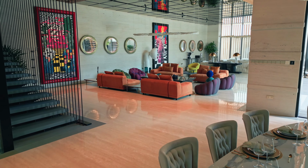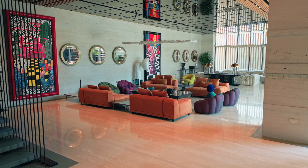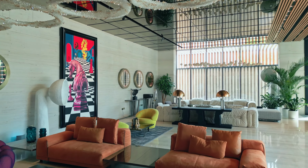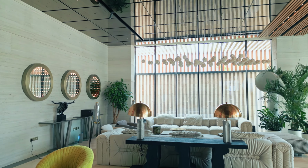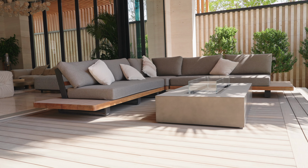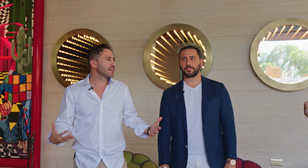Also, it's nice because it's a big house, right? But you have all these different moments, these different sitting areas throughout the house that really have their own personalities. I feel the same way. You're standing here and you've got a sitting area over there, you have the outdoor fire pit area, another lounge area, the dining room table. You can have a party in here with probably hundreds of people and never feel like it's full.